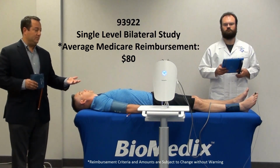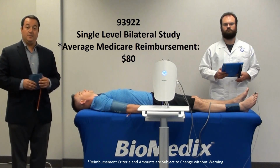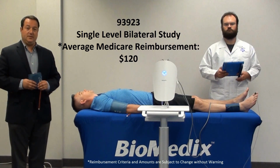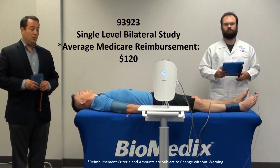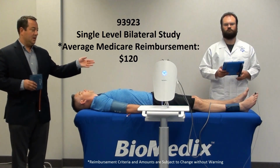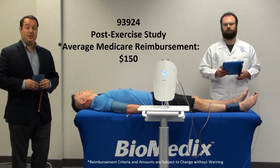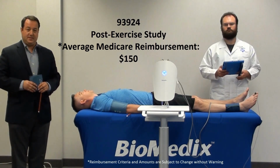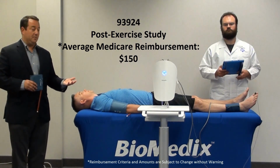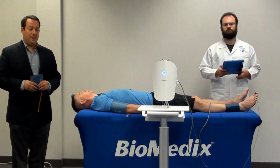93922 is a single level bilateral study where we're looking at the pressures in the arms and the ankles and the PVR waveforms in the ankles. CPT code 93923 is a segmental bilateral study where we're looking at the pressures in the arms and the ankles and then the PVR waveforms above the knee, the calf, the ankle, and the toe. CPT code 93924 is post-exercise testing where you're looking at the patient's results at rest and comparing them to the results after the patient is stressed.